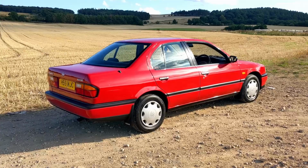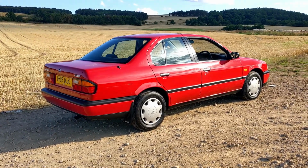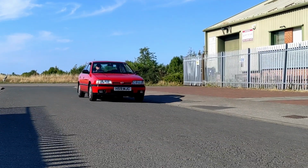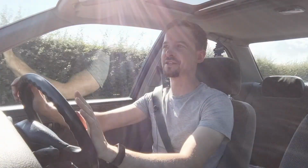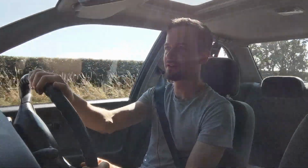The Ford Mondeo, which didn't come out until something like 1993, they benchmarked this Nissan Primera in order to design the Mondeo and try and get it up to the standards of the Primera. So it was praise indeed for Nissan that Ford had used this car as their watermark. So in order to meet the exacting European standards of what people expect over this side of the world, Nissan designed the Primera to be fun to drive.